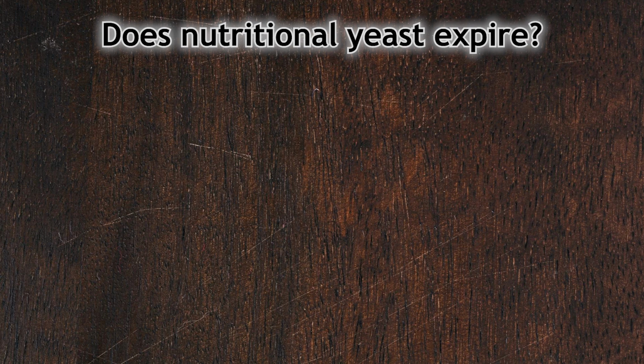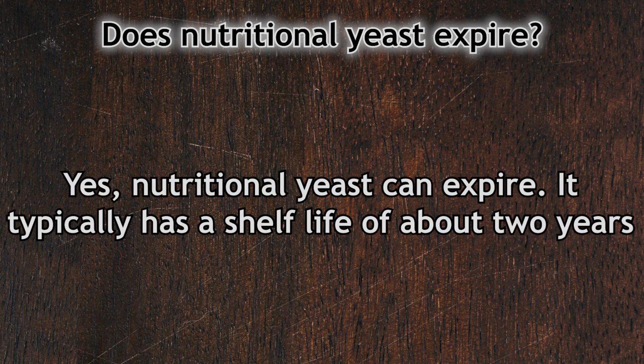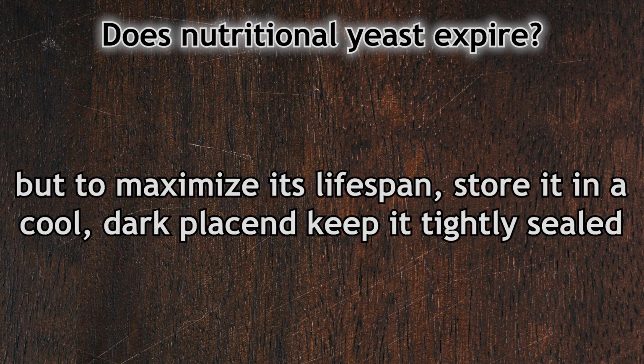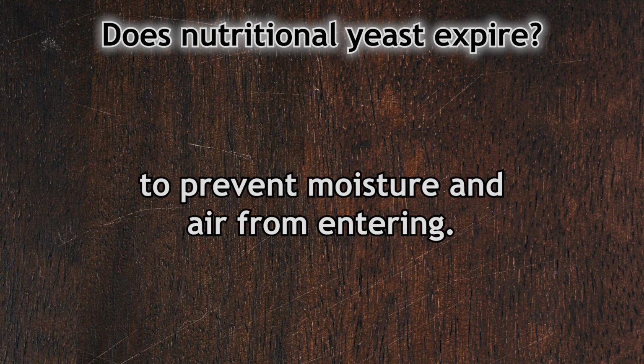Does nutritional yeast expire? Yes, nutritional yeast can expire. It typically has a shelf life of about 2 years, but to maximize its lifespan, store it in a cool, dark place and keep it tightly sealed to prevent moisture and air from entering.